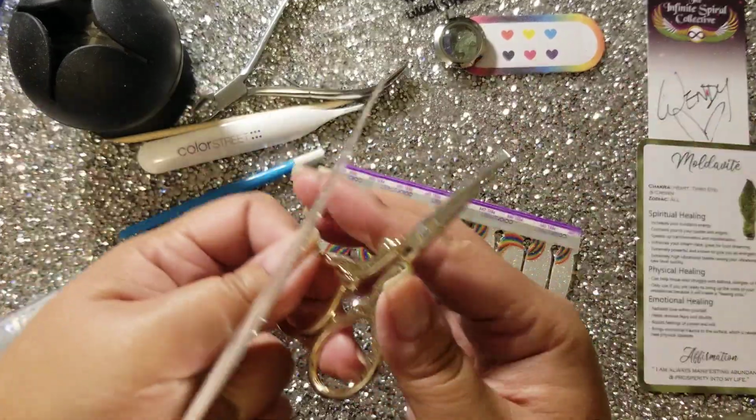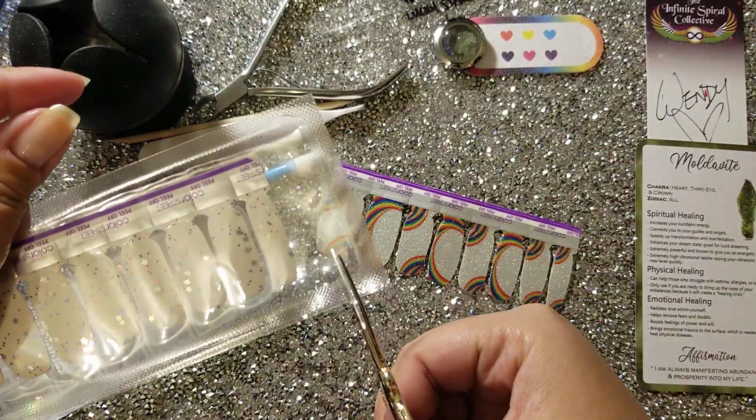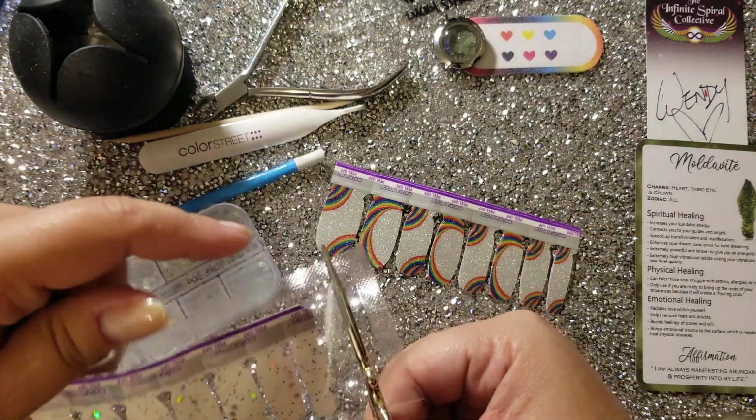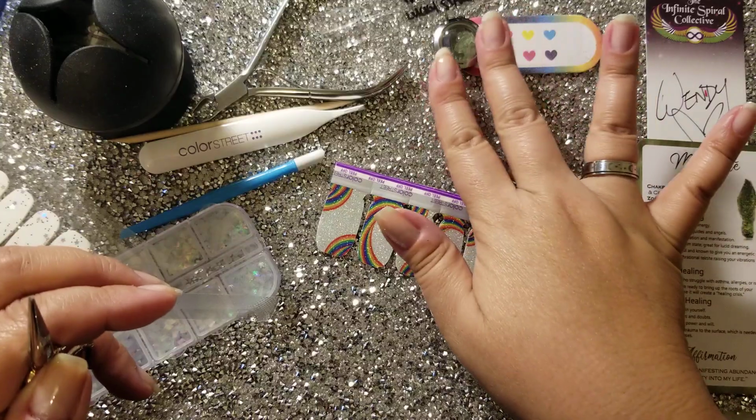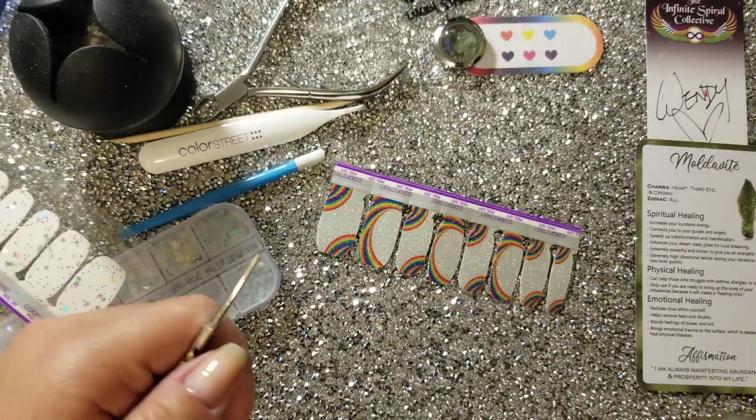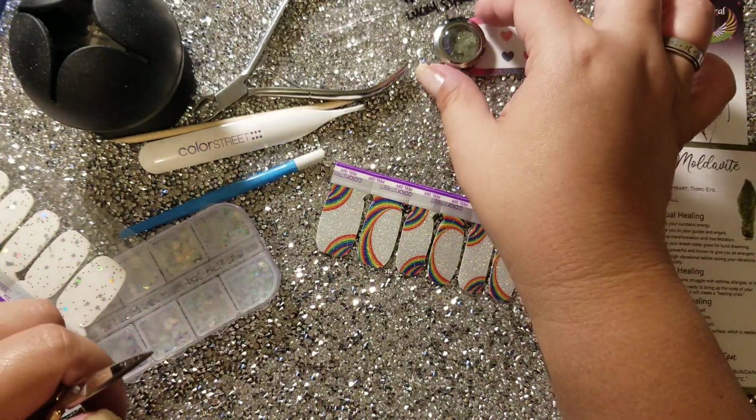And so in the spirit of Pride Month, I thought it would be nice to lay it out there. And then I also have with me this pendant from Infinite Spiral on Etsy.